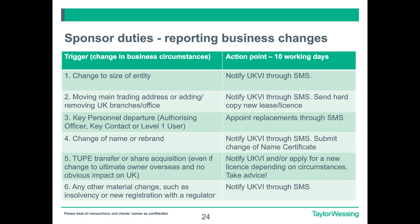So we're not going to go through this, but if you have a change of name, that needs reporting. If you move address, or your entity size changes, all of these things need reporting within 10 working days of the change. So it's quite a tight time frame for making a report. They're made online. Sometimes you need to submit supporting documentation. We can obviously help you with these if we're your level 1 user.